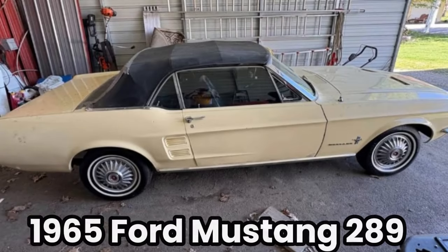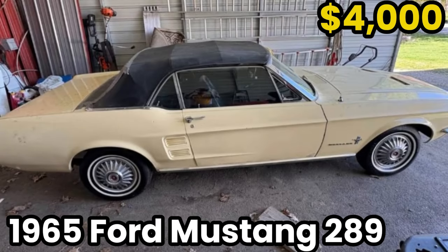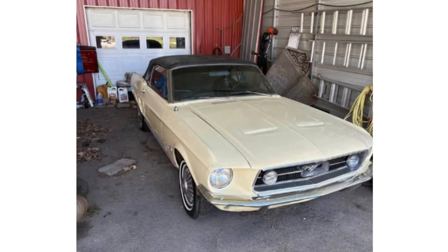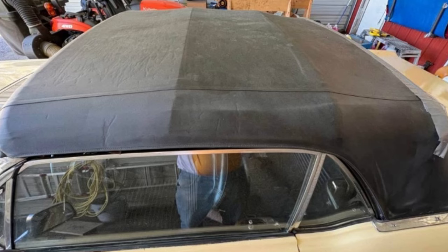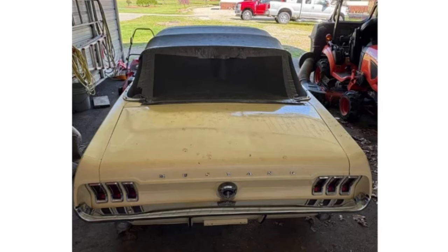Number 9. The 1965 Ford Mustang 289, priced at $4,000, located in Waterloo. Up for sale is a 1965 Ford Mustang convertible powered by the classic 289 engine. The car has been sitting for some time, but was running when last parked. It's in generally good condition, except for the need of a new convertible top. With approximately 70,000 miles, this Mustang carries a lot of character and history.